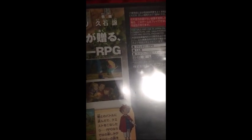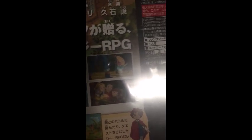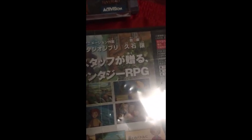Let's see if I know any of the characters. New work of an RPG. Oh shoot, it has pictures of the crew. Too bad. I should get that clear out of the way. I don't want to ruin that by getting rid of the plastic.